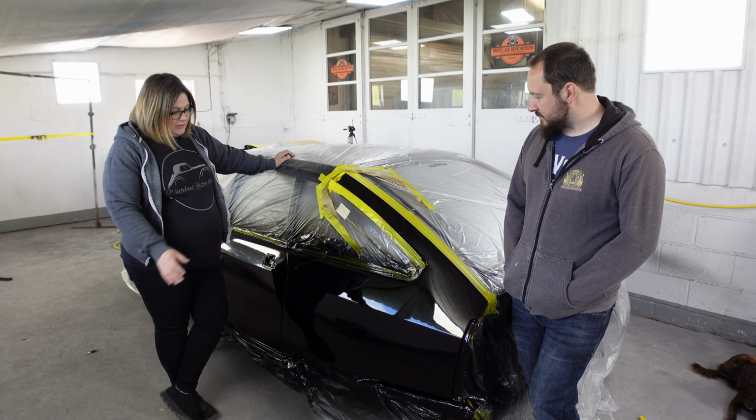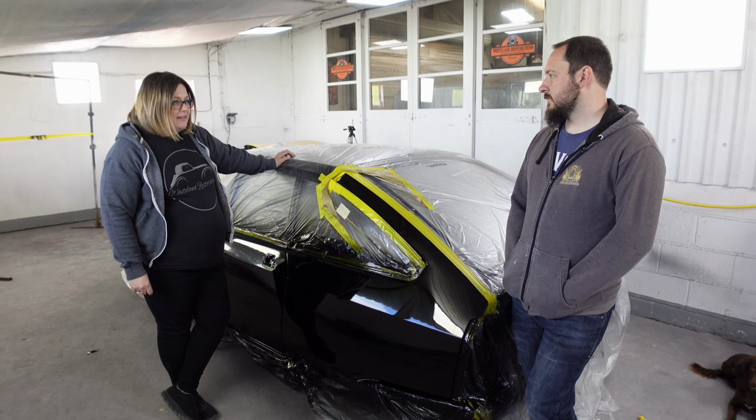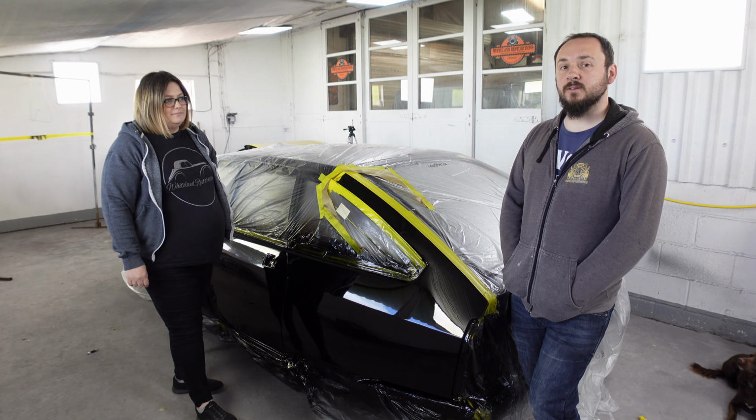It's looking beautiful. It's all painted. It is a few steps away from leaving. Painting went really well. Big thank you to Ian for popping by and helping mask up the car. I really couldn't have done it without him.